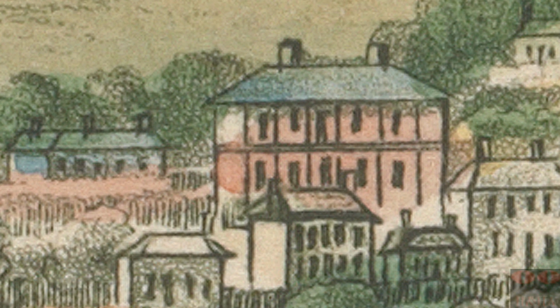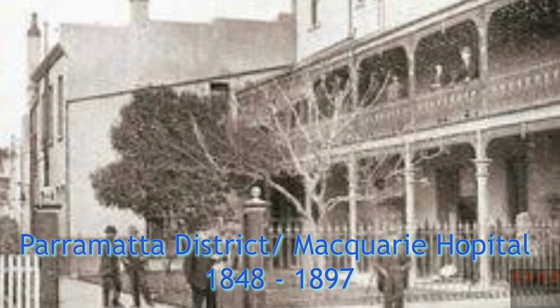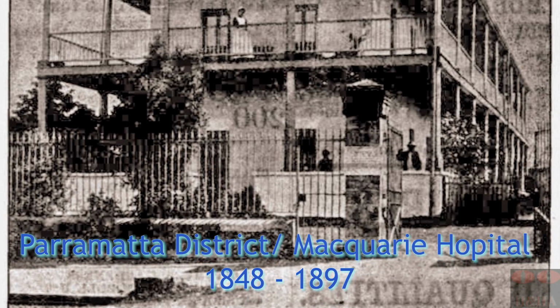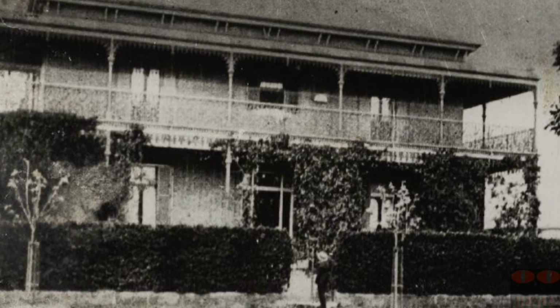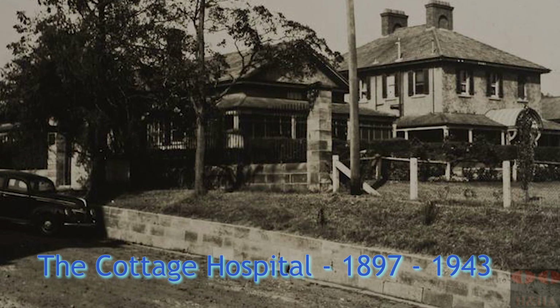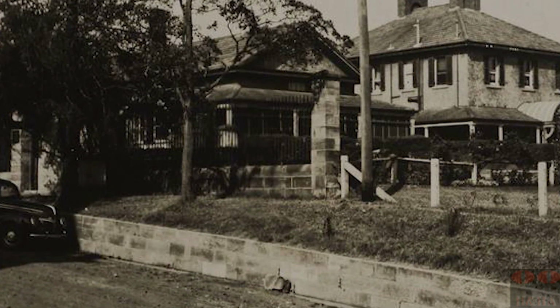It was handed over from the government to the Benevolent Society, and a new hospital was created in 1848 called the Parramatta District Hospital, or the Macquarie Hospital, named after Lachlan Macquarie, no doubt. This hospital saw out almost the end of the century before they decided they needed an upgrade again. This saw the creation of the Cottage Hospital in 1897. It was a red brick hospital and it ran until 1943.